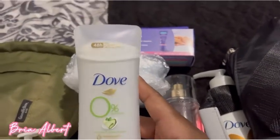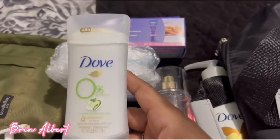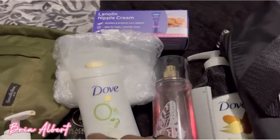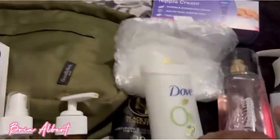But nevertheless, I don't like to switch deodorants, especially when it's a different brand, so I might end up bringing this anyway and leaving the Degree one that I shared with you guys.